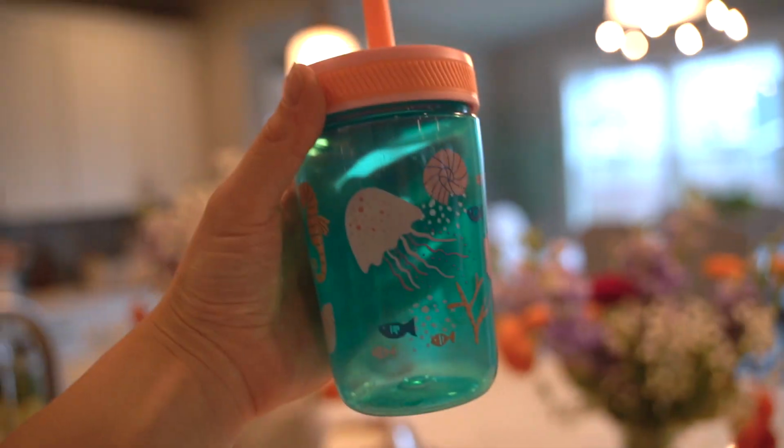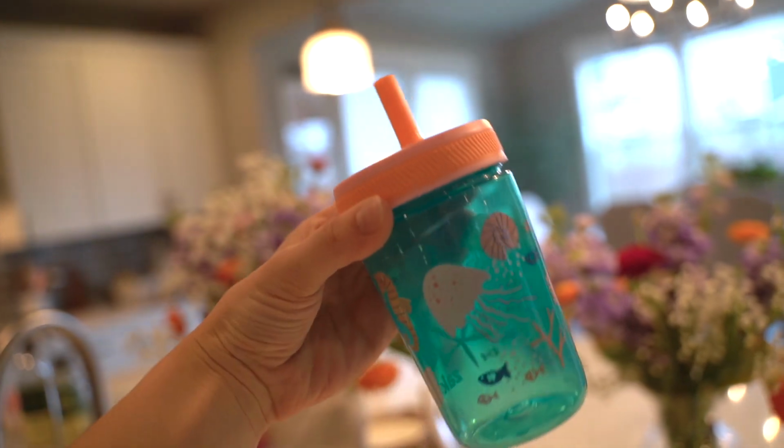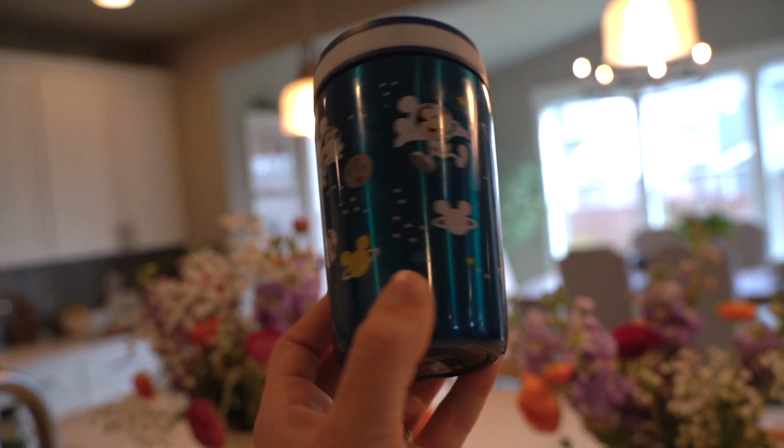And then as far as cups go, my goodness, have we gone through so many types of cups. Honestly, there hasn't been one that I feel reigns supreme above the rest. The ones we use the most are the Zak cups. They have a whole bunch of different character cups, cute little designs. We have Mickey ones, there's Blippi and Bluey and rainbows and unicorns and sharks and everything. Those have been great, very few parts.